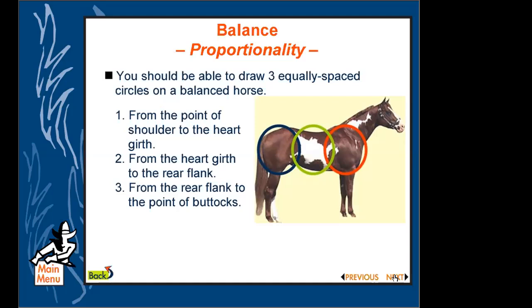A heavily fronted horse will be narrow and shallow in the hindquarters compared to the barrel and front quarters. In addition, a heavily quartered horse will be narrow, flat, and shallow in the front.